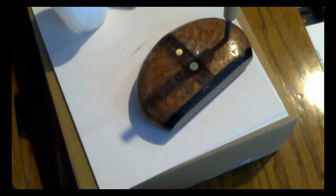I also make different shape putters. I don't have any handy right here, but there's nothing magical about the shape of this particular putter. And if you go on to a putter manufacturer's or retailer's website, you'll see all kinds of different shapes now. They've gotten pretty exotic with designs for different putters.